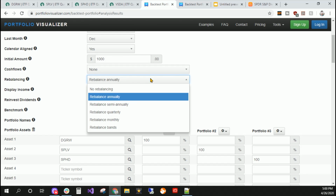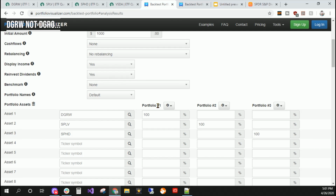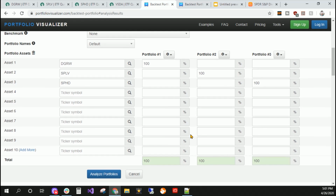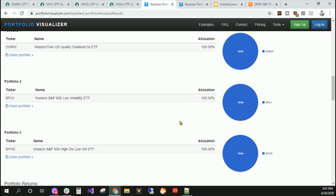So rebalance annually, let's do no rebalancing. Okay, and so there we go. So we're not rebalancing, we're just reinvesting dividends. So we've got DGRW as portfolio number 1, SPLV as portfolio number 2, and SPHD as portfolio number 3. And let's analyze. So here we go. You can see 100% in each portfolio.